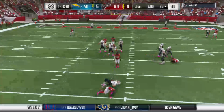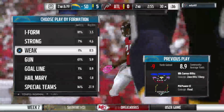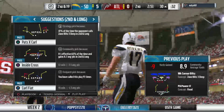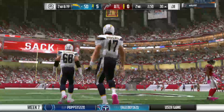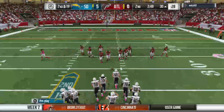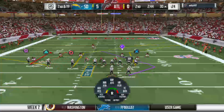Blitz coming, and down he goes. They dial up the corner blitz that time, and it delivers to the tune of a 9-yard loss. Game plan for any defense is finding ways to make a quarterback uncomfortable in the pocket. When you bring pressure from all angles, you never know who's going to get home. In this case, the left cornerback, right in the face of him, puts him down.